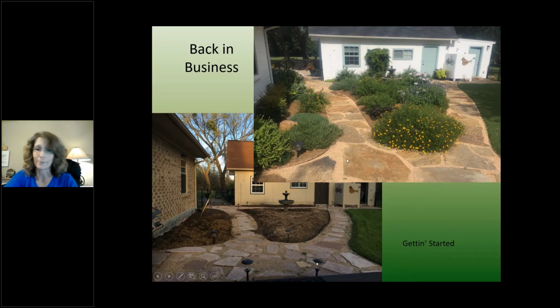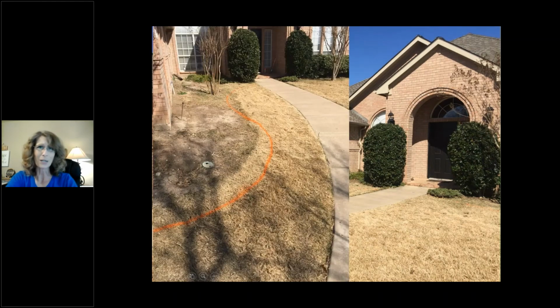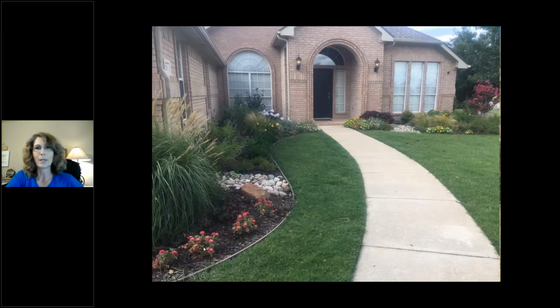How's that, huh? All right, so this particular client in Trophy Club, they started removing the shrubs that were here and then called me in to help them. So I don't particularly care for tall columnar shrubs at the entryway. I just think it's crowded looking and it's not inviting. So you can see I have the orange line painted there for what will be the new shape. And so now you can see the completed project there.